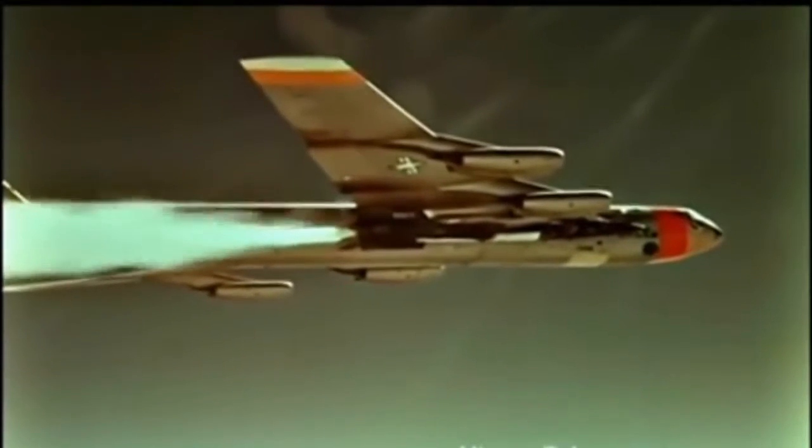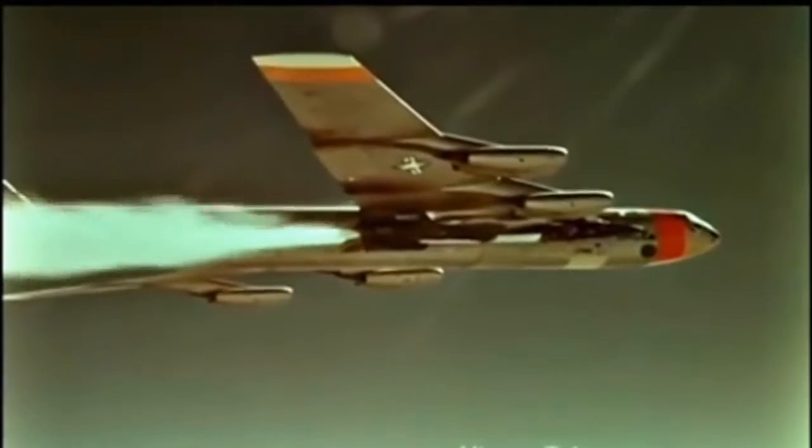Ready to launch. 5, 4, 3, 2, 1. That's a good light. That's a good light.